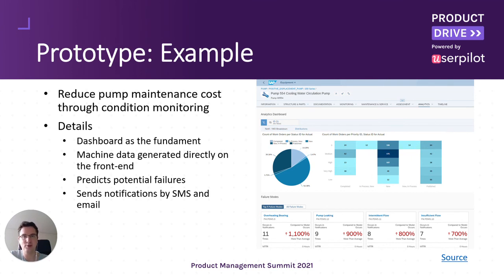And this data can be generated directly on the front end, so your front end developer can put all the formulas in to simulate the pump, and it will work like a charm, with no issues with internet connectivity, so it will work in your browser, so you can show it. Yes, you can plant in some failures so that the software actually predicts these failures. You can even link SMS and email notifications. This can be done easily with today's services, and that's it. So you can go with such a dashboard.